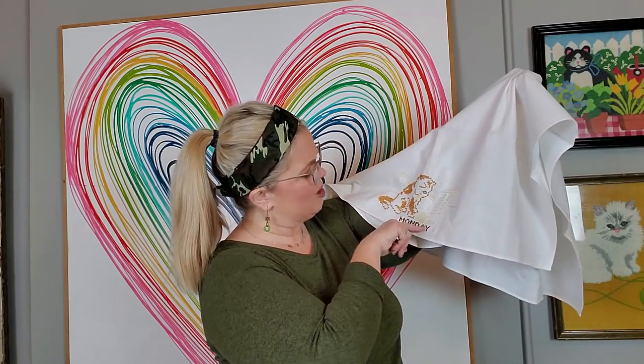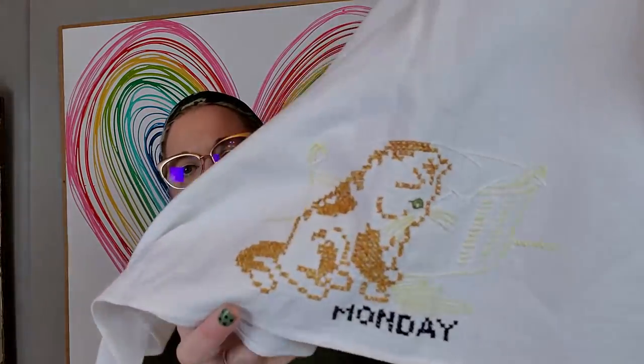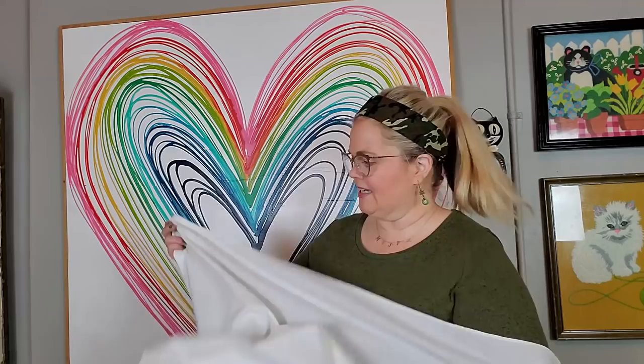I don't know what he's got going on down here, if that's clothespins. Yeah, that's clothespins. Monday must be his laundry day. And he's sad because he has to do laundry on Monday. Really nice cotton, big tea towel with a cat on it. I tend to buy the ones with the animals on them if I can find them. Those are my favorite ones. They have faces on them. I like those with faces on them.